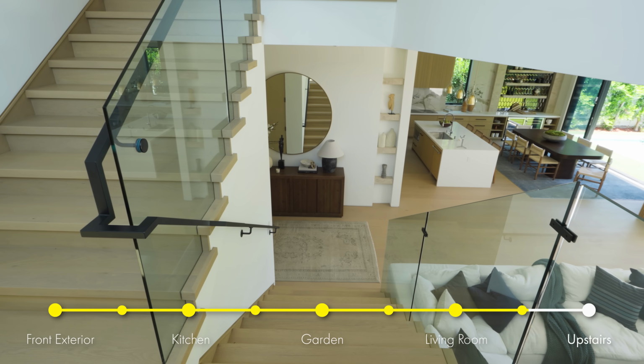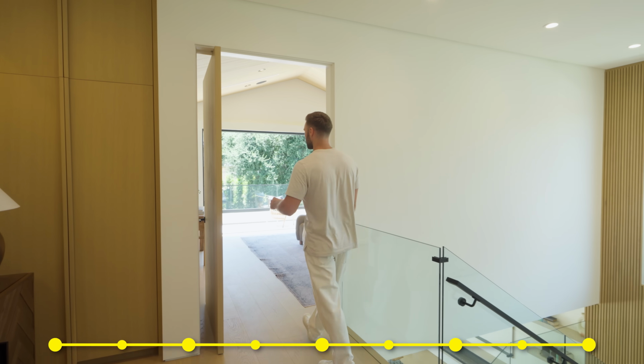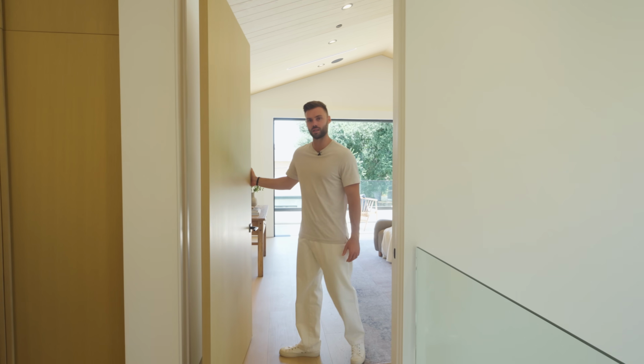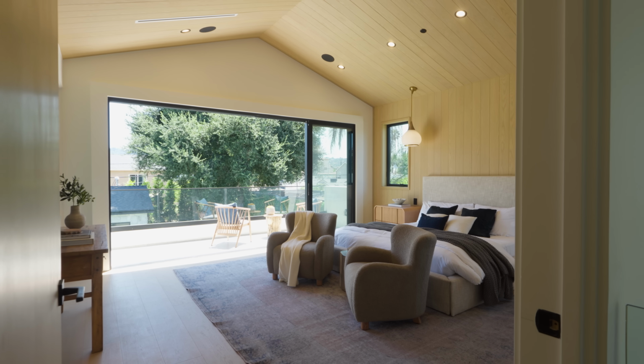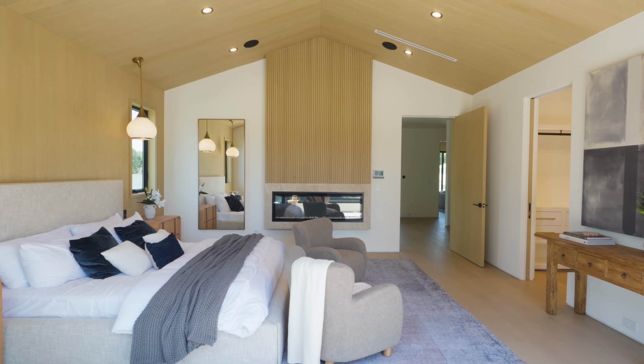Let's now explore how they've designed and styled this first floor. So I'm going to take you through to the principal bedroom first. The entrance is gained by this large pivot door. Come on through. This room is oversized with generous proportions throughout, such as the ceiling height.